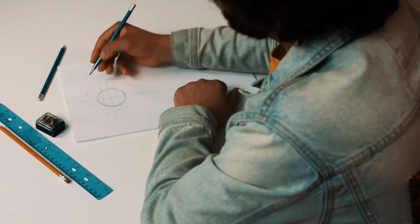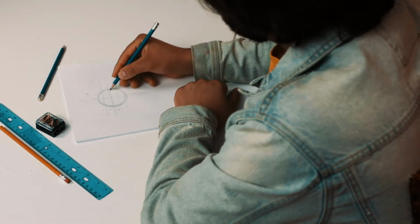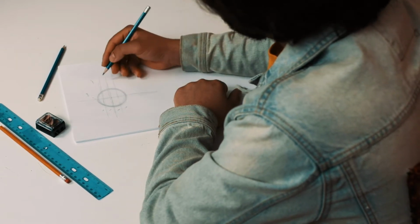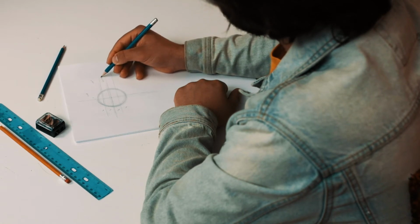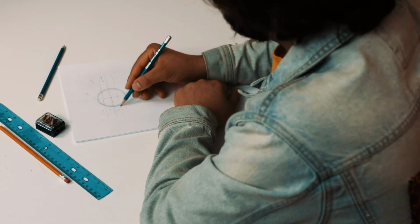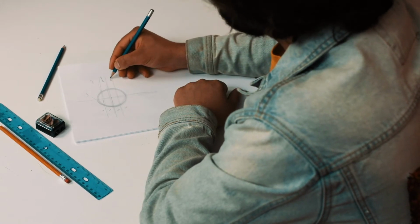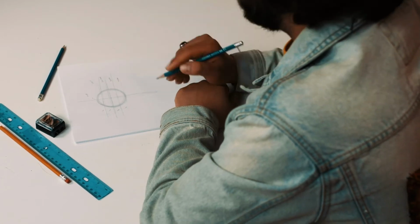After I drew this, now I know that this is my top point. This first line on the top is gonna be my hair. The middle one is gonna be the forehead, this part, and then the bottom one is gonna be the eyes, and really at the bottom is gonna be the nose.